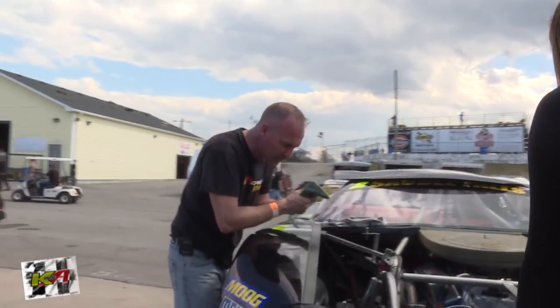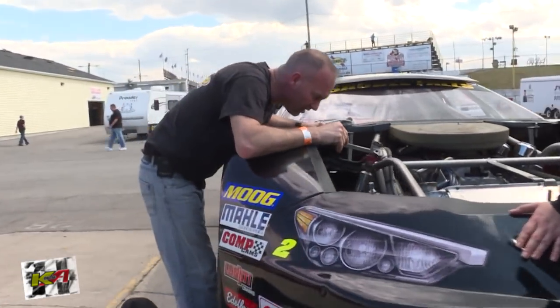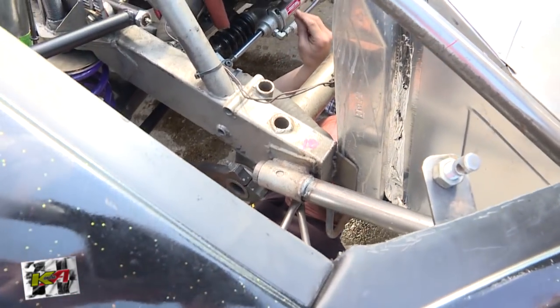And I don't know. They're high pressure, right? So you've got 50 psi. Where would it be if it was from the fuel pump? Because I don't see any. Front bolt.